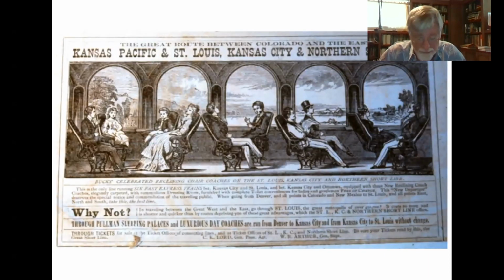It was a lot easier than riding a horse or a donkey or a burro out here to come by train. You can see these wonderful, comfortable chairs, big picture windows. You could even open these windows and fire away at buffalo or antelope, whatever you saw out there on the plains. And as the Kansas Pacific might tell you, it comes here from Kansas City, St. Louis, and dead ends here in Denver. Later, it too, like the Denver Pacific, is absorbed by the Union Pacific Railroad.